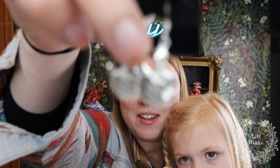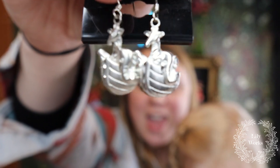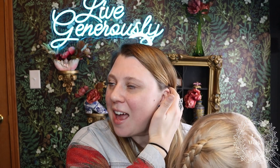Okay, I'll hold these up for you. So these are Noah's Ark earrings. And they are marked 925 on the back. So sterling silver Noah's Ark earrings, which are novelty. And I remember, I just have to show you guys. Just hold on. Don't mind my hat. If my hat fit me, I would be the whole look, right?